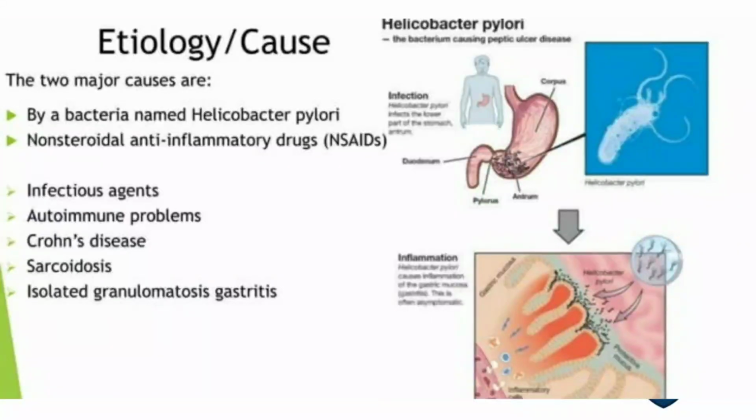Remaining, we have seen in the previous slide itself. Crohn's disease, sarcoidosis, isolated granulomatous gastritis are extra things which we have not seen in the previous slide. And the H. pylori infection, that is Helicobacter pylori bacterial infection.